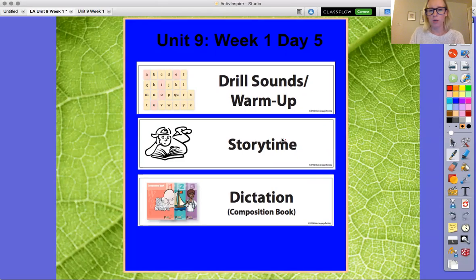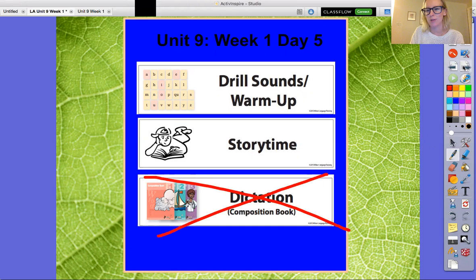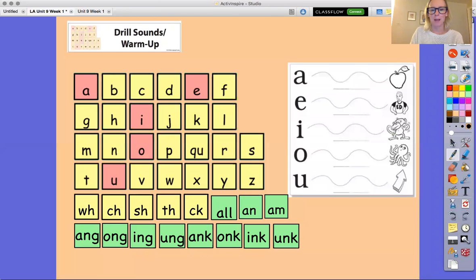So we are going to do a quick warm up, just a couple letters, but mostly we're going to do a trick word practice. We haven't done that all together in a while. And then, like I said, moving right on to story time. Because we are at home and we don't have our notebooks, we're not going to do dictation today. No surprise there for you guys, I'm sure. So let's warm up. I get all the power of picking letters.